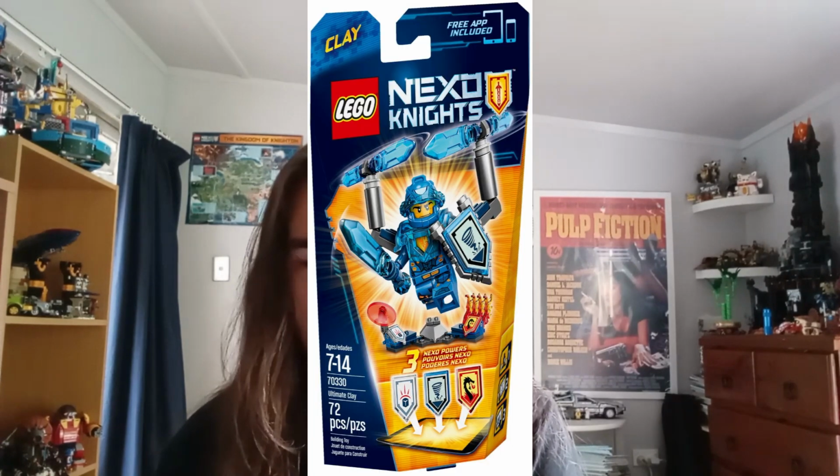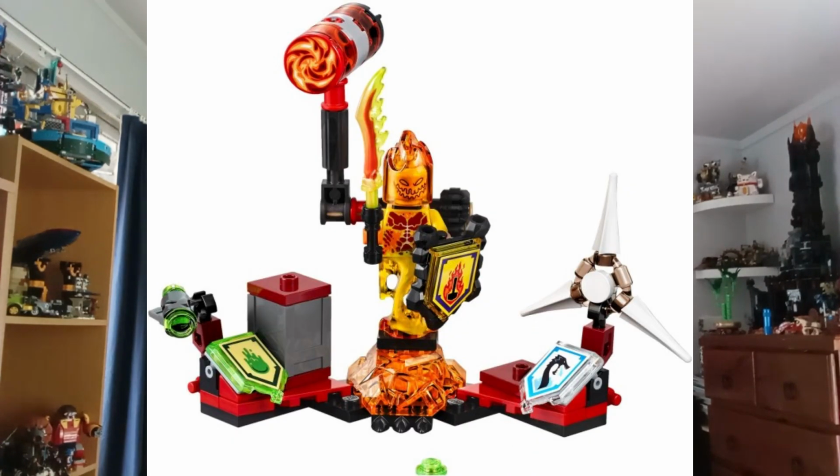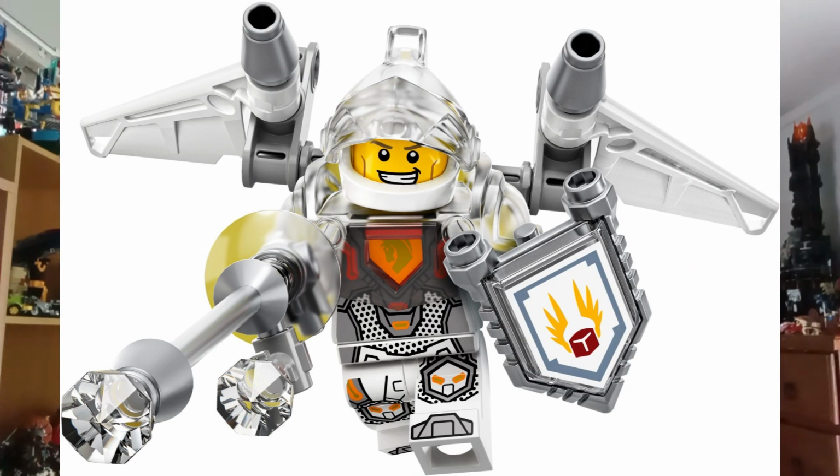First one I want to touch on are the Ultimate sets. These were basically little display stands that contained some accessories and an exclusive minifigure, plus 3 exclusive Nexo powers. There were about 10 of these released, and I actually managed to collect all of them back in the day, and I actually have a bag of them here. Yeah, here's my little drug baggie.